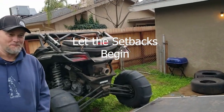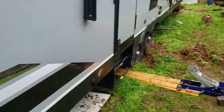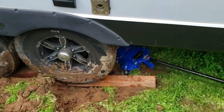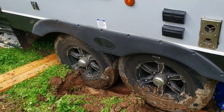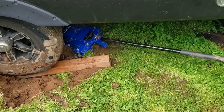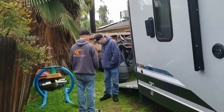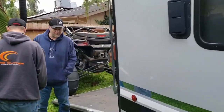Danny's going to video this just in case I don't make it out. So here's what we did. We had jack stands. We had everything in place. We got some 4x4s under the wheels, let the jack out from under the frame. I'm getting ready to let the jack out from under the axle. And then we're going to pull forward, hopefully onto wood. Danny's going to video it. Here we go.